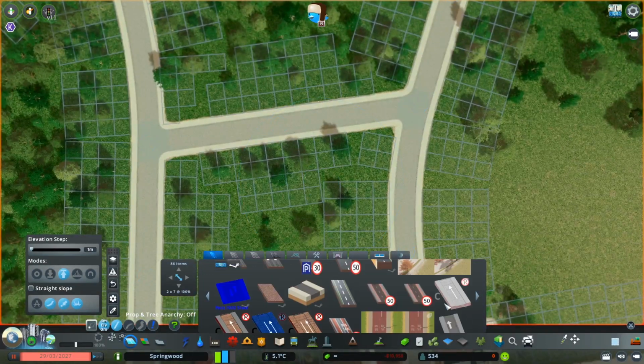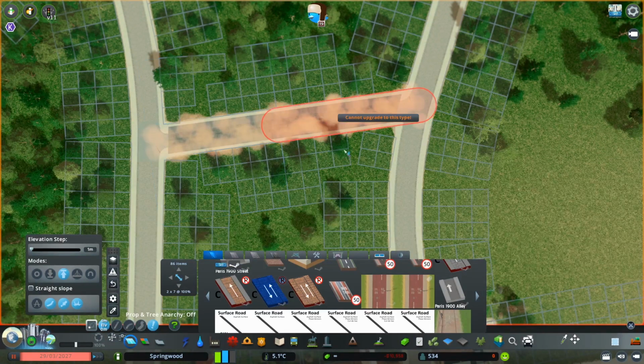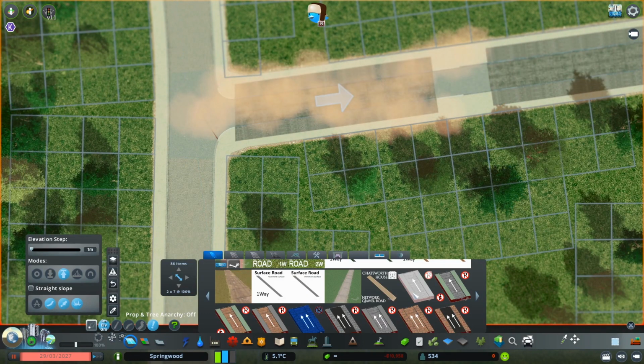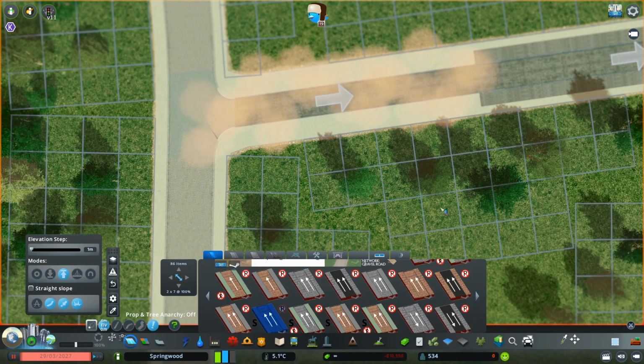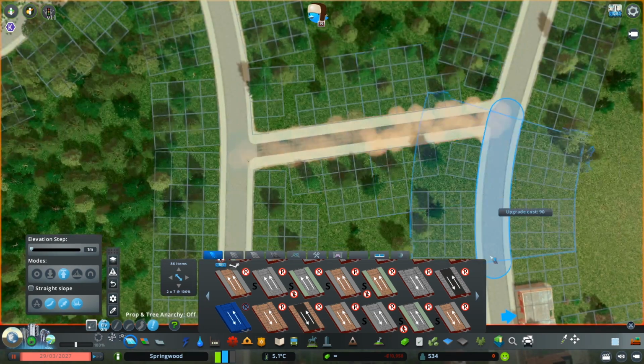That's not a different road. What? No. No. No. Ah, that's the road. But this one. Yes.